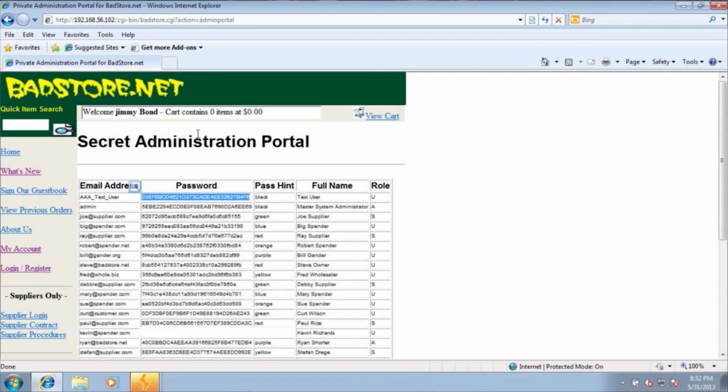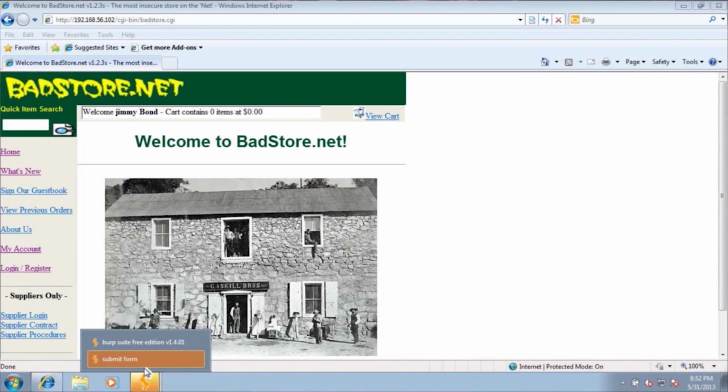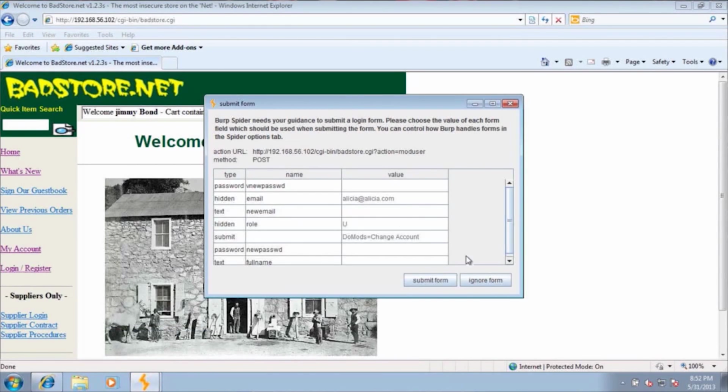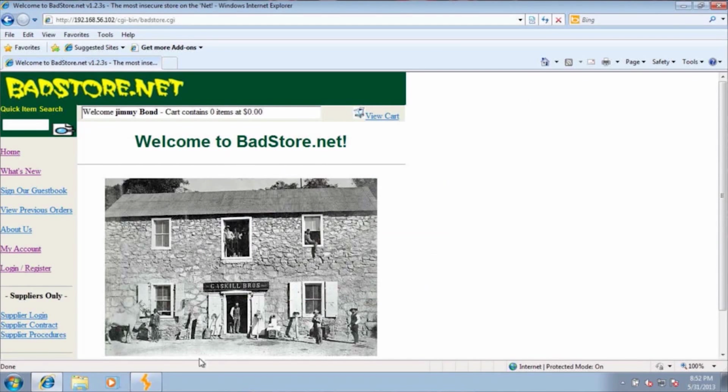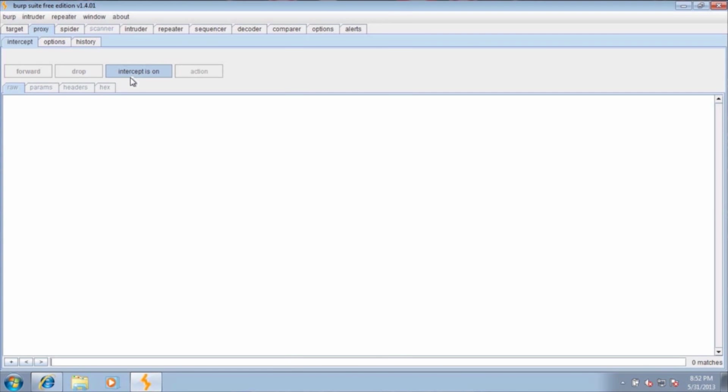And the cool thing about Bad Store is that no matter what I do to it, if I restart it, it just rebuilds the whole website completely new again. Okay. So in this case, I'm going to take my proxy, and I'm going to turn the intercept off because we don't really need it at this point.